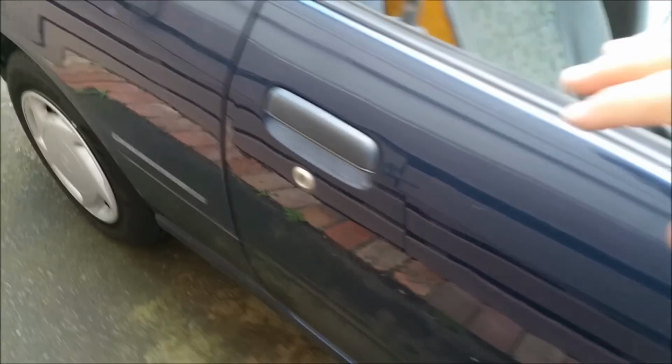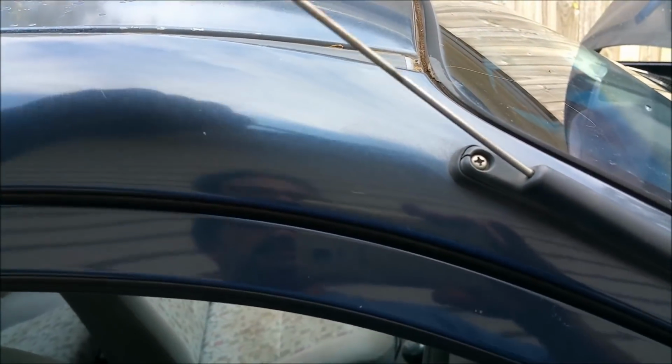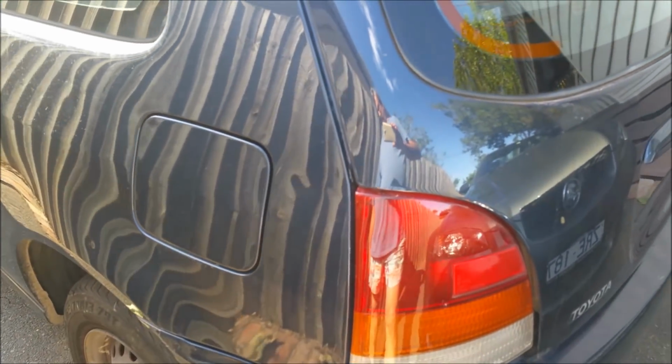A couple on the rear quarter. And they don't have to be great. I mean, look at it, it's a banger. It works. Oh, it's got a dent there. Is that a dent? It doesn't worry me. That's actually in really good nick. So, the only dents are the parts I'm keeping.